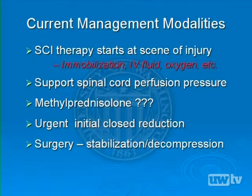The treatment of spinal cord injury starts at the scene of the injury, but today we're going to focus on the in-hospital management of spinal cord injury, including the support of spinal cord perfusion pressure, steroid use, urgent initial closed reduction, and lastly, surgical intervention, providing fixation and stabilization. First, we're going to talk about the support of the spinal cord perfusion pressure.